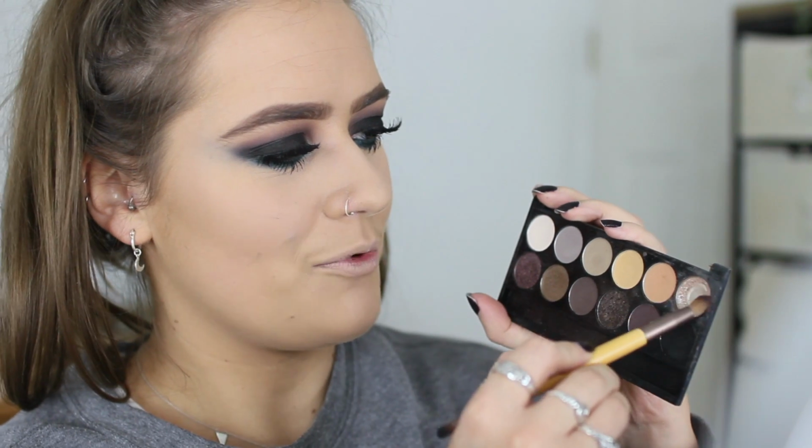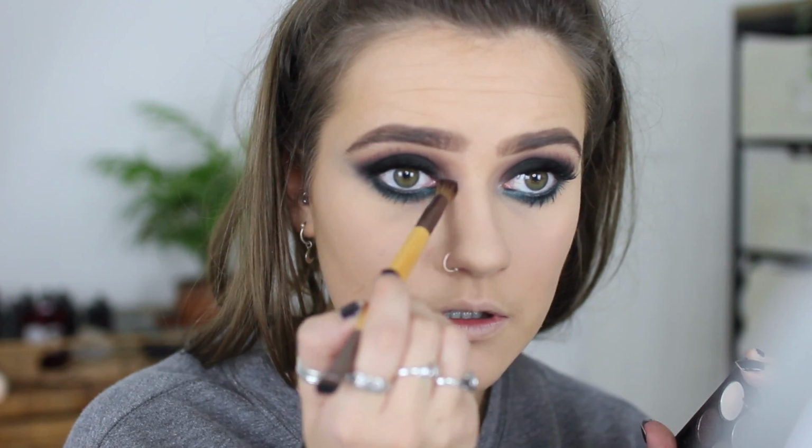Okay, the eyes are nearly done. As you can see, I really liked this shimmery shade. I think I used to use this as a highlight, but I'm gonna pop this in my inner corner just to brighten it up in there. And then I'm going to take this light kind of bone shade and really softly highlight that brow. I used to do such a bright highlight under my brow. I never highlight my brow really.